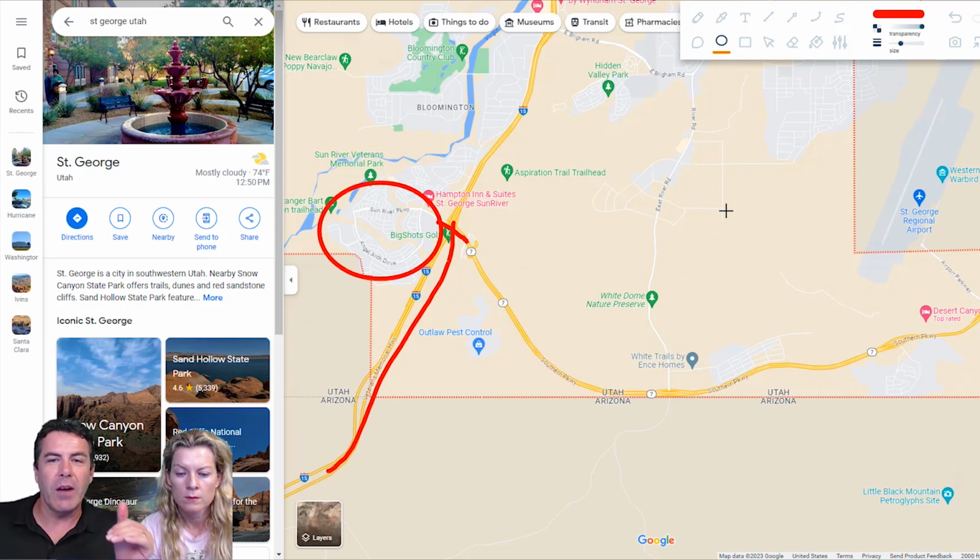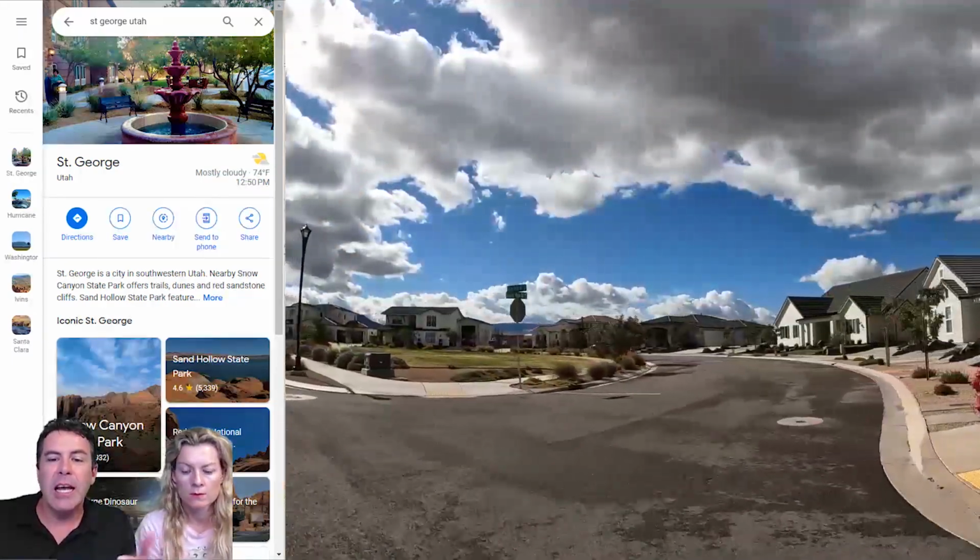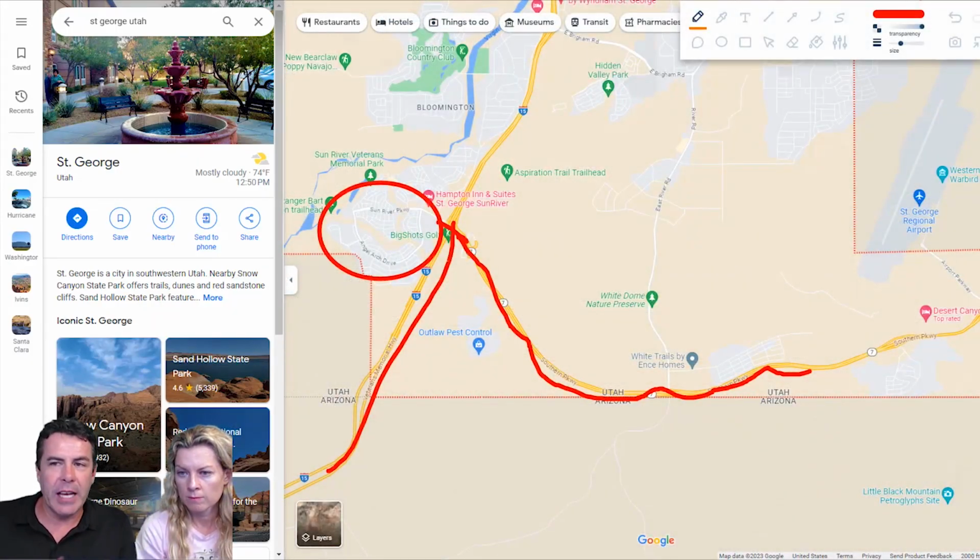George Regional Airport, but you have just a ton of new construction going on here, and one of them being Desert Color. Desert Color is going to be about 40,000 population when everything's said and done. It's just going to be massive new construction. And as you go further down, Desert Canyons is another new construction area that's happening. Again, there's tons of stuff happening over here.